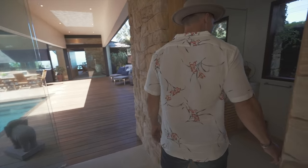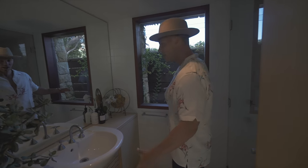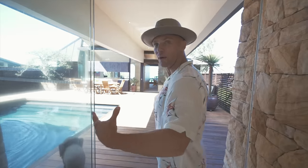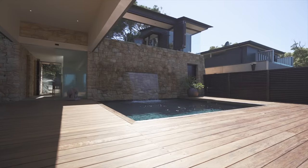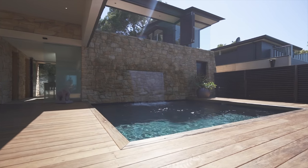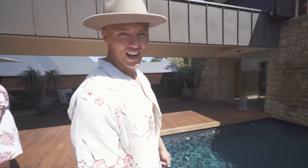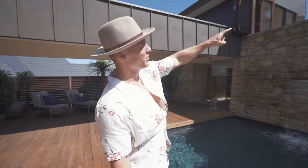Oh, the guest bathroom with the shower and toilet, and everything about the house feels like you're outside. So I think everything is meant to feel indoor, outdoor. You don't know if you're inside or outside. I'm inside, I'm outside. You never know. Oh yeah. I've never seen a house with two pools, one in the courtyard area. But look, that's where we were at.